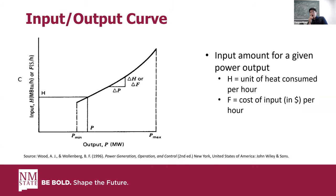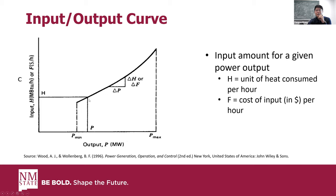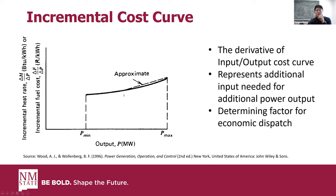Here is an example of the input output cost curve. I borrowed a graph from this book. This is the example cost curve. Basically, this is the total cost if you produce this much power from this generator. That is the total cost. The other cost curve is the incremental cost. It is actually the derivative of the total cost curve, the input output cost curve. So this curve is the derivative over P, and then I can get this incremental cost curve. This can be interpreted as the marginal cost curve.